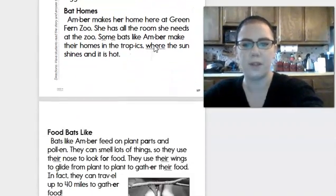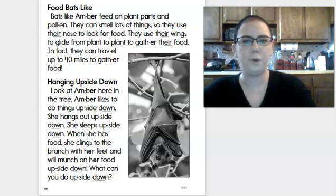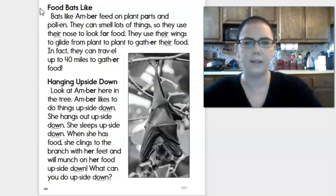Okay, now I'm going to go to the second page here. Food bats like. Bats like Amber feed on plant parts and pollen. They can smell lots of things, so they use their nose to look for food. They use their wings to glide from plant to plant to gather their food. In fact, they can travel up to 40 miles to gather food.